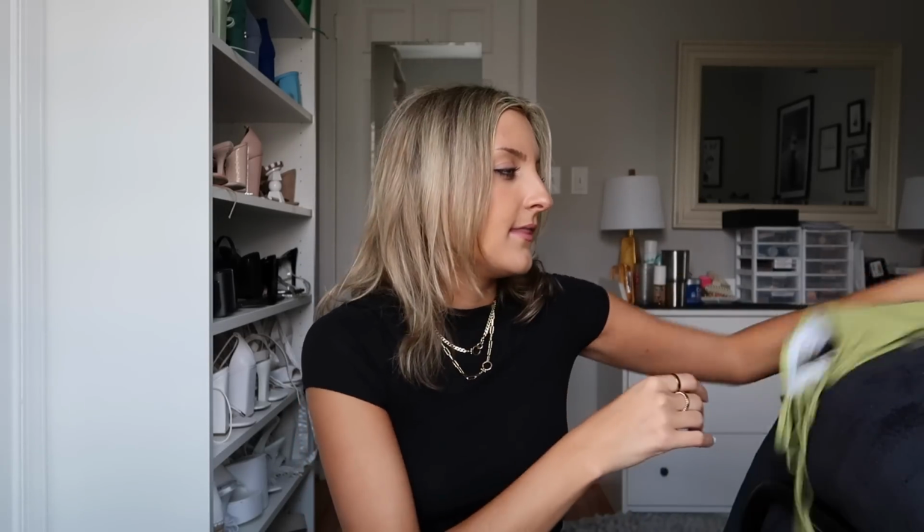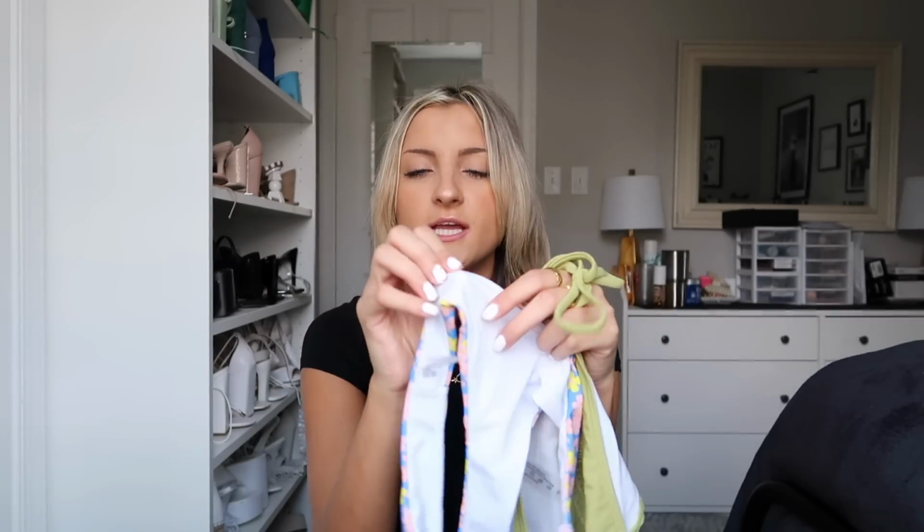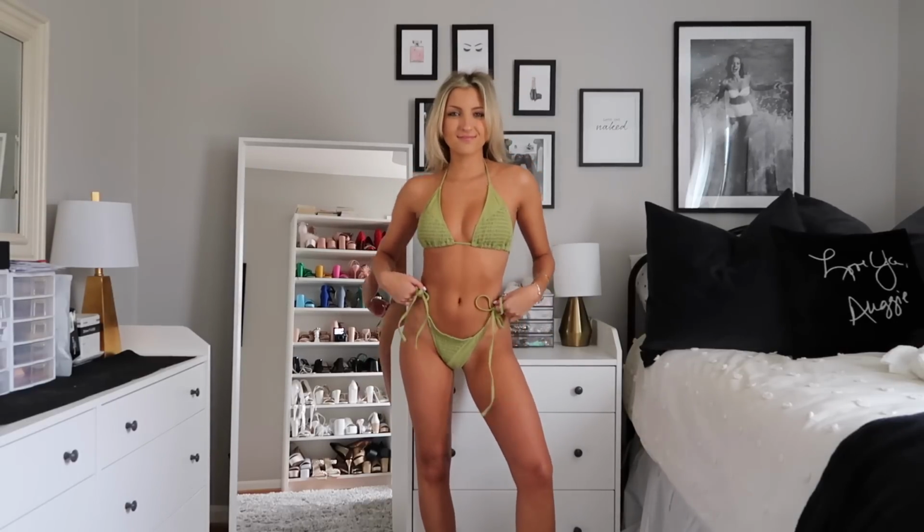I find that the white lining doesn't bother me as much with string style suits, but once it's in this kind of bottom, it does give off that cheaper feel, and sometimes it will show through if the material moves. So just keep an eye out for that. You can usually tell from the photos and the reviews whether or not a swimsuit has that.